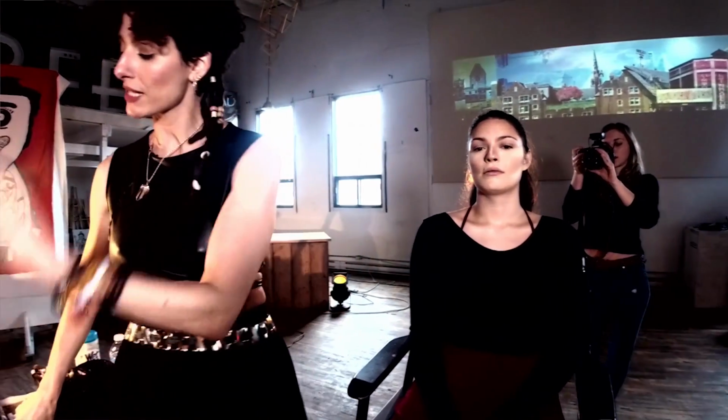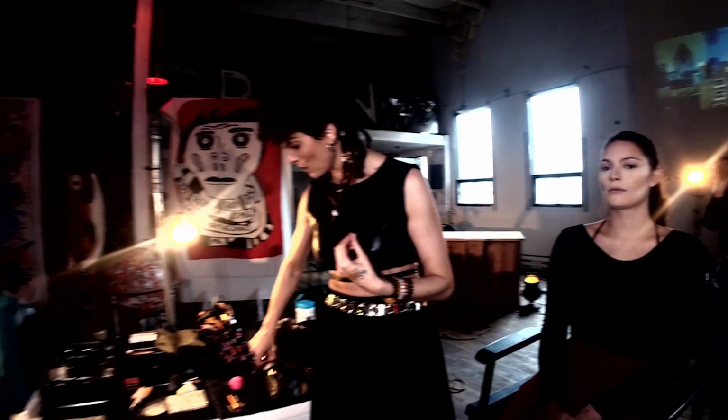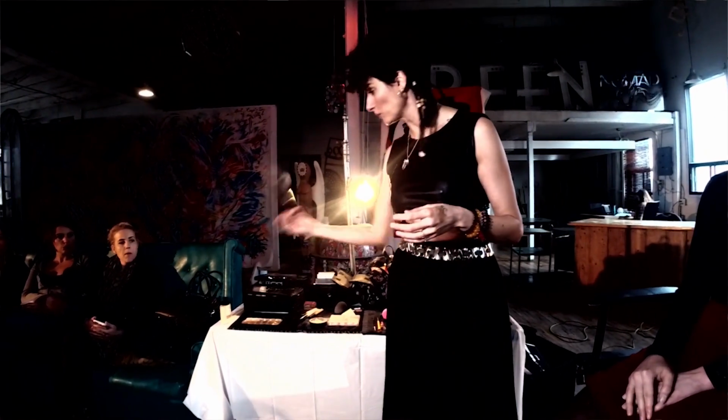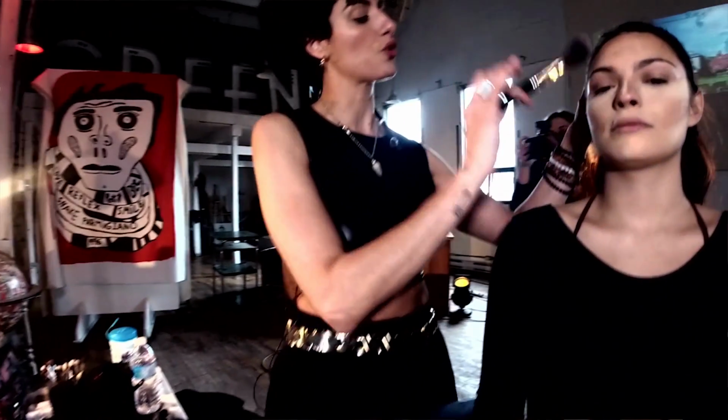And now for her contoured areas, I'm gonna go over with loose powder, but I'm gonna apply it with a powder brush so that it's not as much product. So I have a fluffy powder brush. I go into my powder, remove the excess, and go over the contoured areas.